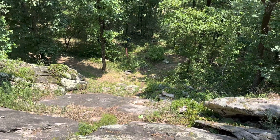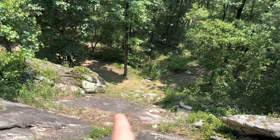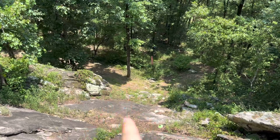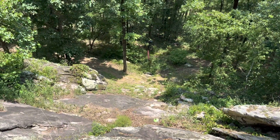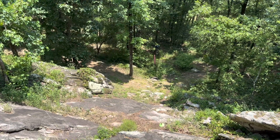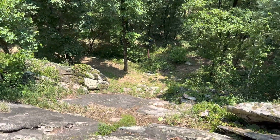The original line that we used to use to exit was over here to the left where I'm pointing, right through there. So that's the way we first started doing it. But what has happened is the topsoil is gone there, so it's gotten a lot more rowdy in there, and there are a lot more rocks, so that makes it more tricky.